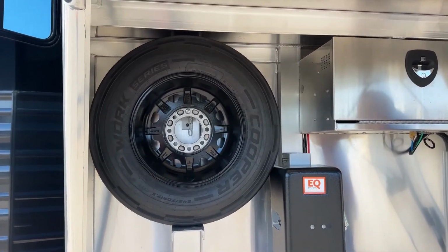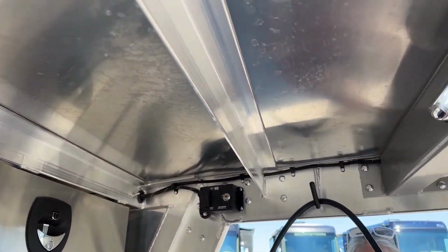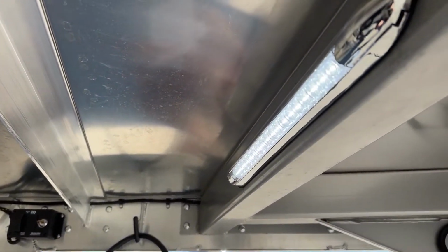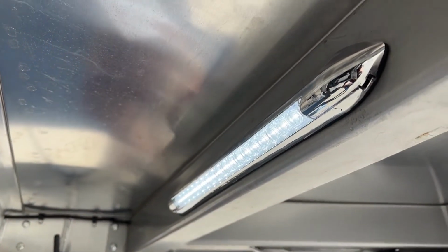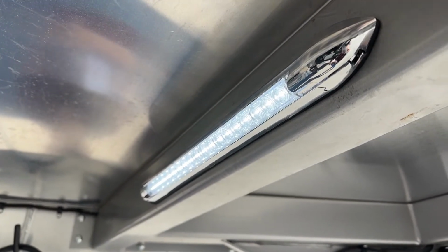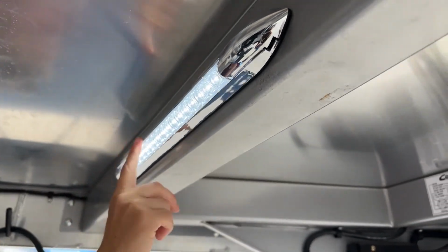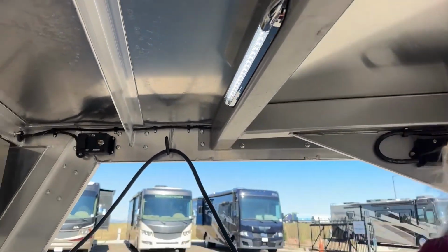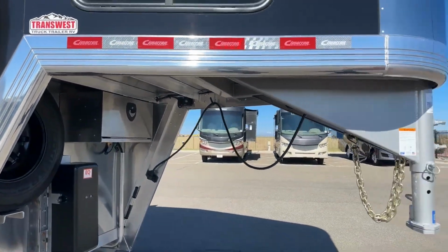We've got a nice little 16-inch awning light under here. One of the things our customers really love is having that light, so if they're getting ready to hook up at night, they can throw this on. If they've got to change a tire, they can see what they're doing. Just gives a really nice splash of light here up front. We've been doing these on our Logans for a long time, but we've started adding them to a lot of our Cimarrons.